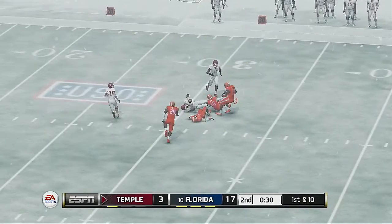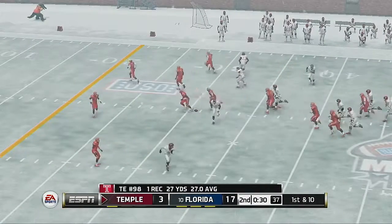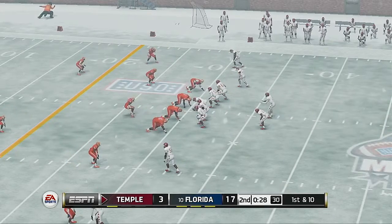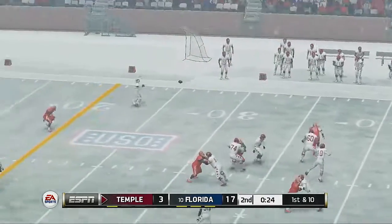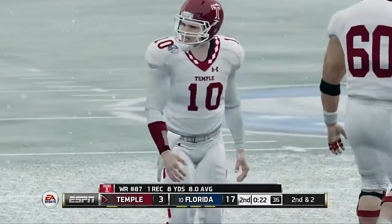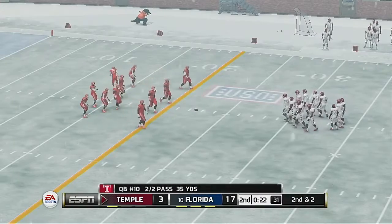Pulls down the catch, and he's got room here. And they make the stop at the 31-yard line. Good-looking play there. I think they did a great job up front here, allowing the quarterback enough time to look downfield and spot the open man. Pulls it in, and he's in the open field. Out of bounds at the 22-yard line. That makes it second and two. So it's second down and about 2 yards to go.